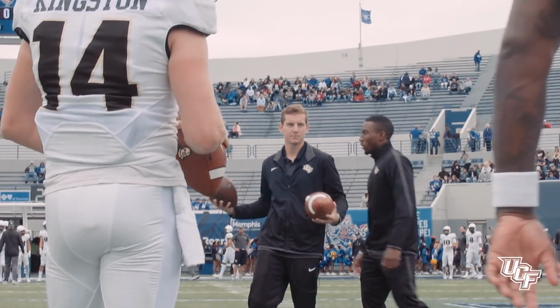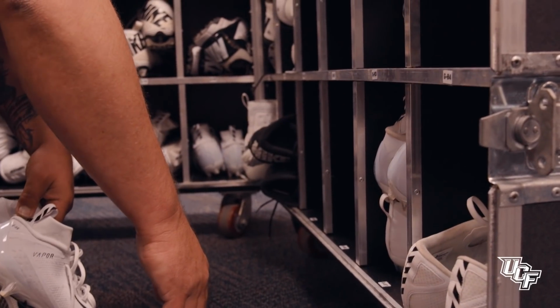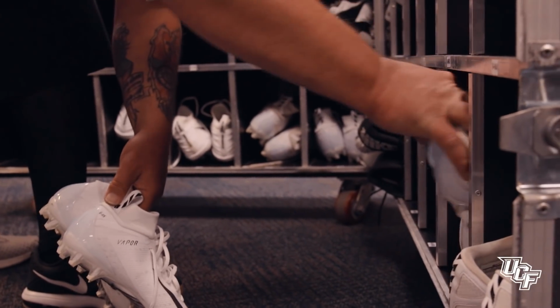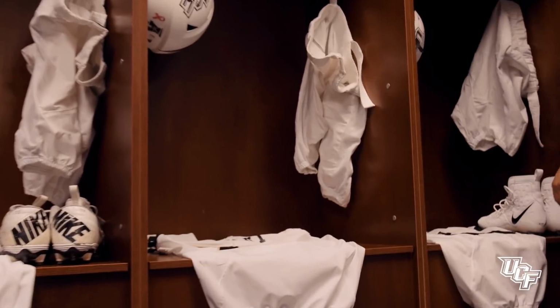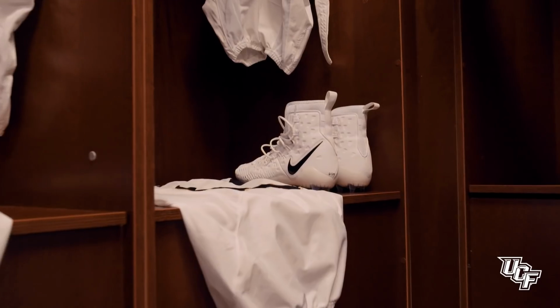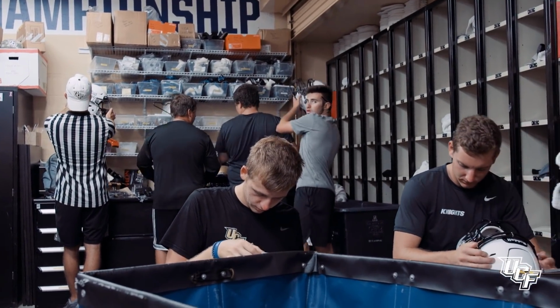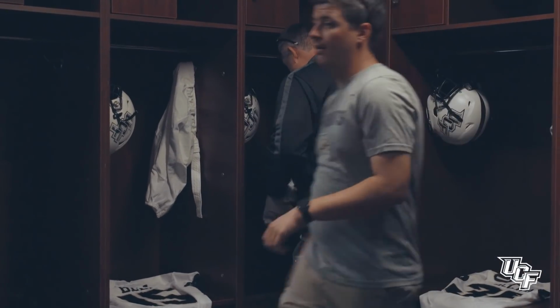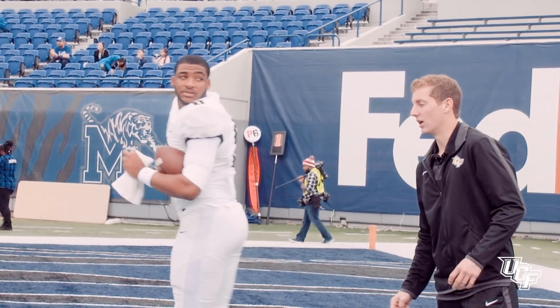Rich and those guys and his staff do an awesome job of when we ask for something or if we need something adjusted, they do it to the best of their ability and as quick as possible. I've had a cleat tear on me in a game and it's been replaced and I didn't even miss more than one play. They always know what each player needs, what helmets they wear, what size shoes, and they have a list of everything for us, and I think by now they have it pretty much memorized per player.